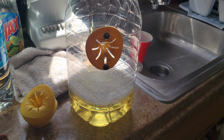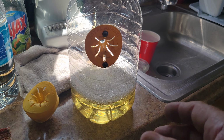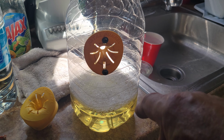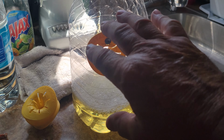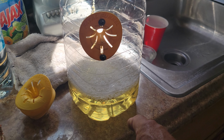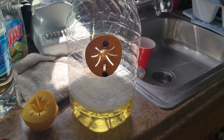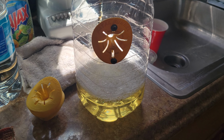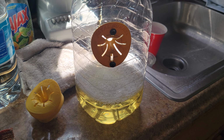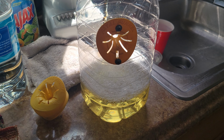The nice thing about it is, when the thing is full of flies and if there's still some flies floating around, all you have to do is lay the bottle on its side and shake it, and you're going to catch all the other flies down into the soapy water, and they're done for. Then you just throw the whole thing in the trash, and it's all done with. Pretty nice little setup, huh?